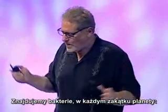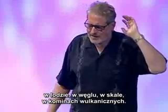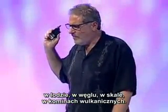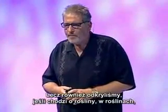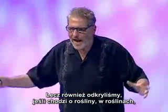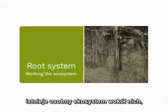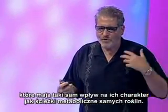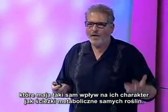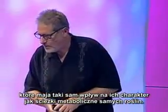We find microbial life in every part of the planet, in ice, in coal, in rocks, in volcanic vents. It's an amazing thing. But we've also discovered when it comes to plants, as much as we understand and are starting to understand their genomes, it is the ecosystem around them. It is the microbes that live in their root systems that have just as much impact on the character of those plants as the metabolic pathways of the plants themselves.